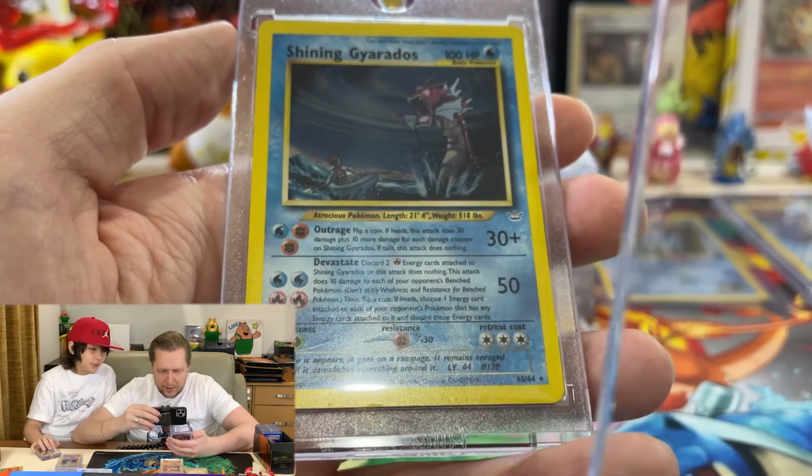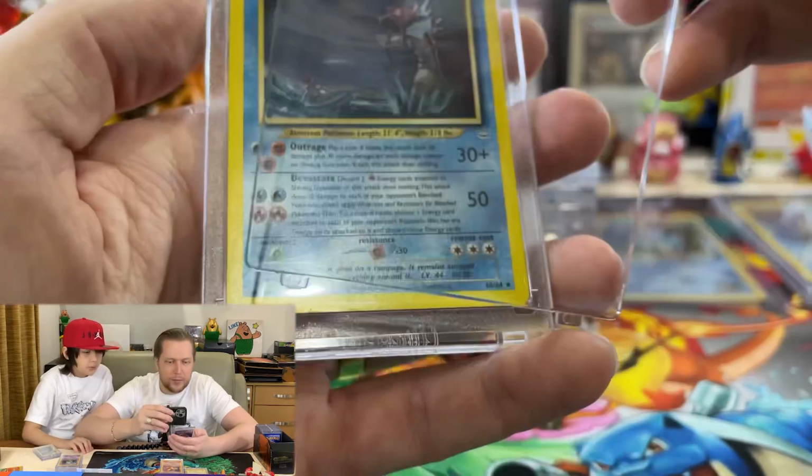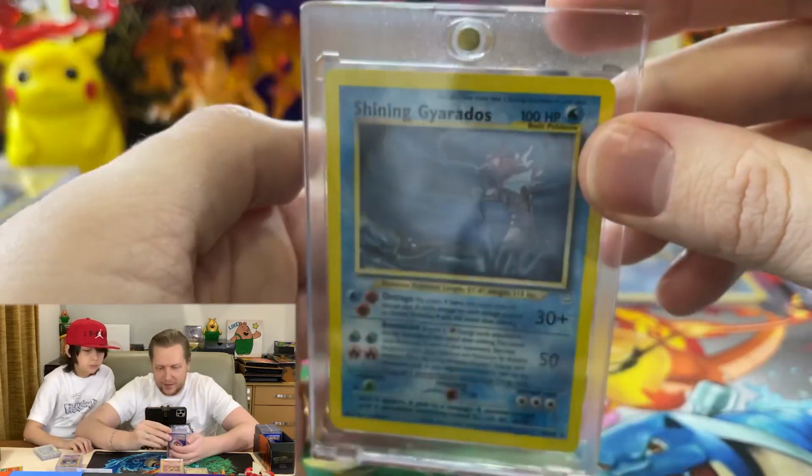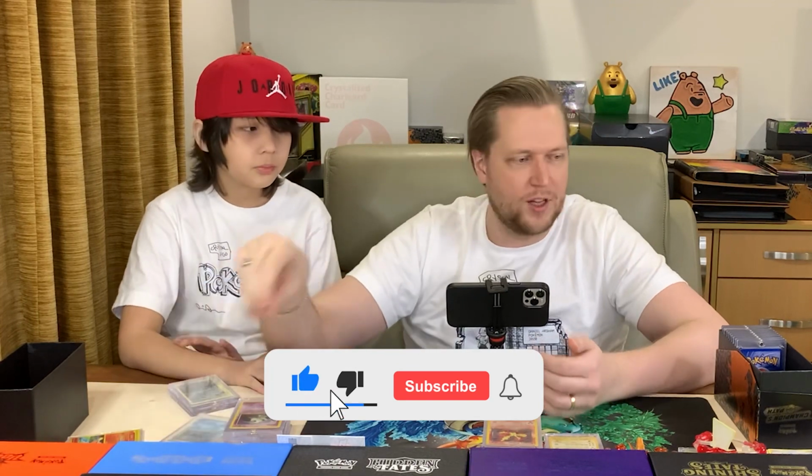There's one dot here on the bottom of the card, and then it has one crease, I think, on the top. But this one is a keeper. I mean, big fans of Gyarados. It's something to keep.